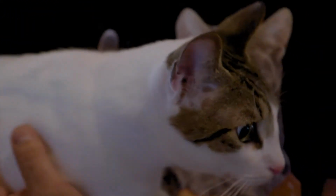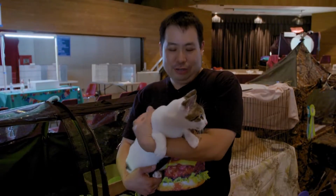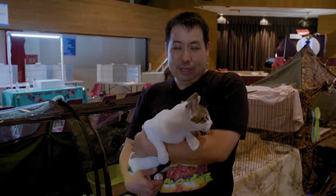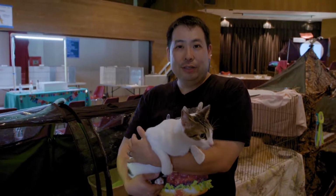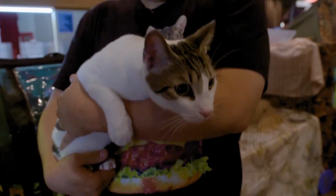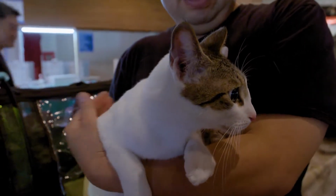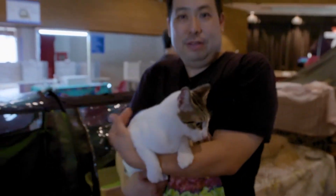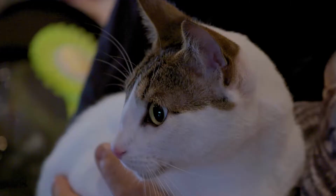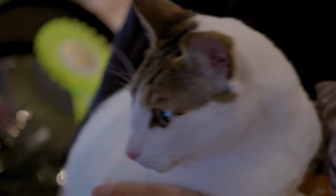Hi, this is my cat, Noodles. He's from the Humane Society. We're over here at the cat show today. He's in the household pet category. He's a brown tabby, and so far he's won one 4th place ribbon in his category, and we're having fun. So everybody bring out your cats to the cat show.